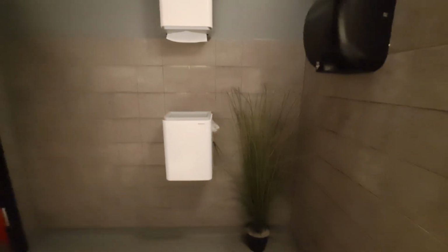Cinema tickets is quite expensive in Denmark, but at least they'll have some nice toilets for us to use.